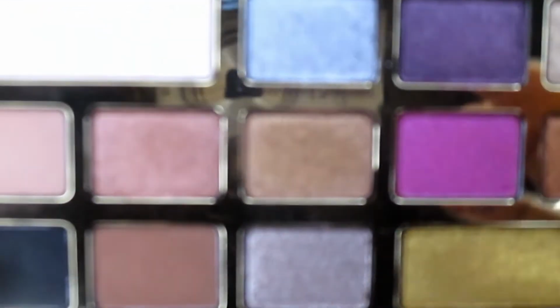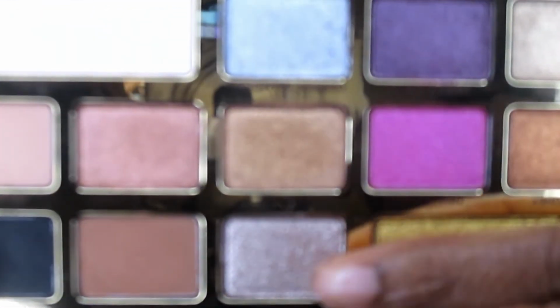So the two shadows that I want to focus on for this palette are called Drippin' Diamonds and Rich Girls. I'm going to try and come in closely. This one right here and this one. These were my favorite two metallic shadows in this palette, so I just want to get more wear out of them. I probably will focus on using those as inner corner highlights, and maybe even Rich Girl as a highlighter, period. That might actually work.